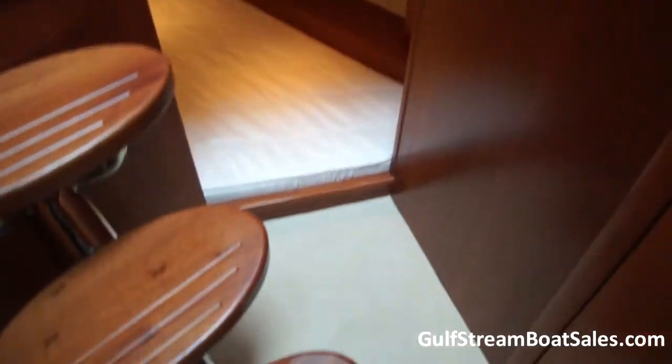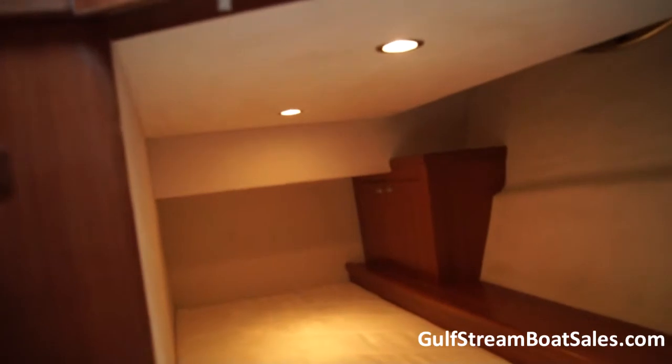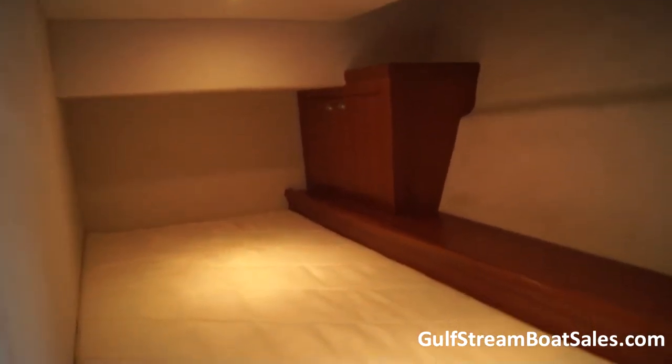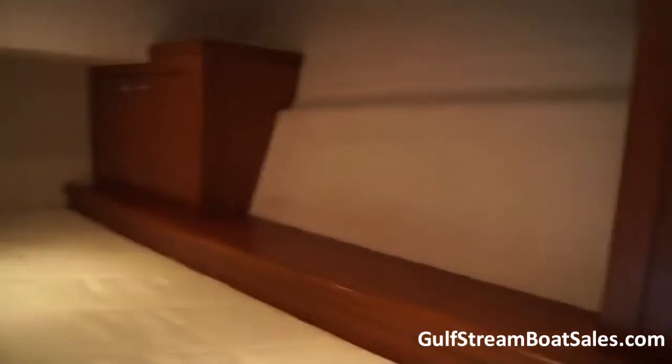On the port side of the steps, just off the lobby then, is the third berth. It's not strictly speaking a cabin because there's no door or anything, but there is a little privacy curtain that goes on here. It does have its own port light, which you can hopefully just see up there, and a few little storage compartments and things.